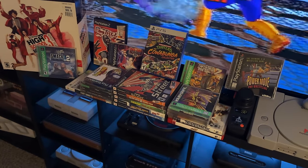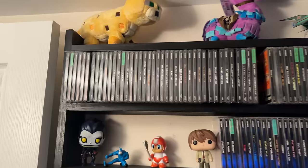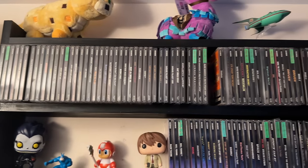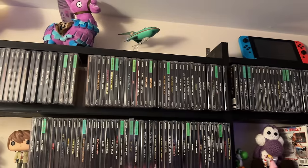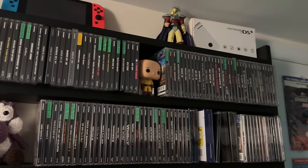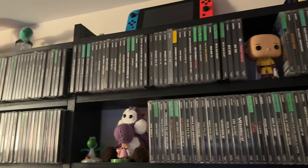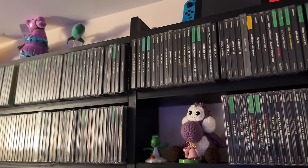Especially the PlayStation 1 games. You know I say this all the time. I love picking up PlayStation 1 games. And here you can get a look at my PlayStation 1 collection in all of its glory. Definitely love adding games to this collection because it is one of my favorites. It's one of the ones that gives me the most nostalgia. So I am hyped to be adding a whole bunch of different titles into the mix for my PlayStation 1 games.